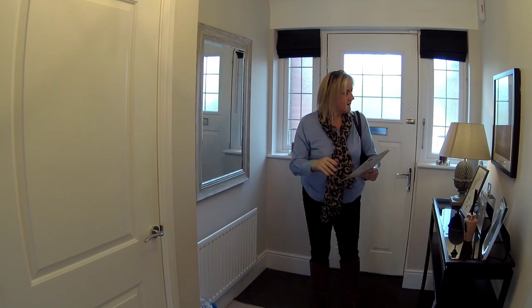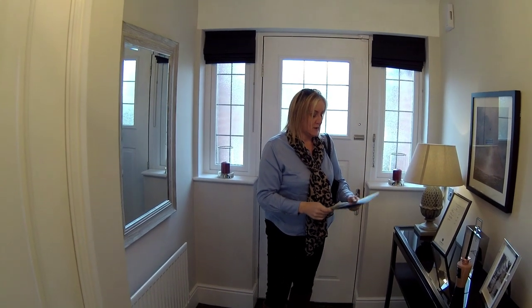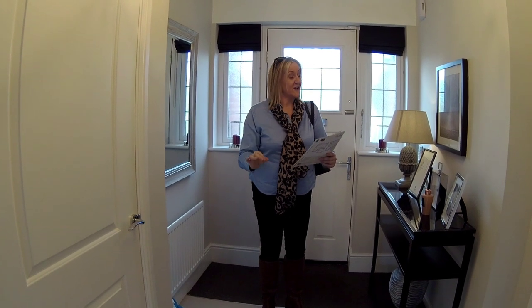So this house type is? This is the beautiful Marlborough. Marlborough house type. Now it's an executive double garage jobby, this one. I've been in this before a long time ago. I was going to say, I think this is probably one of my all-time favourites.